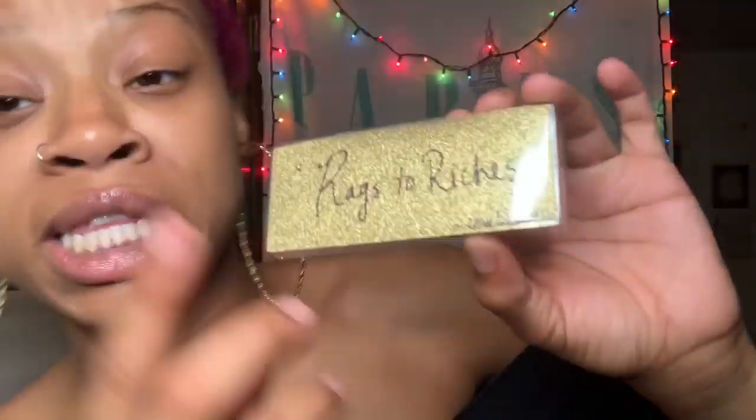Starting off the flip, I love the cover. The cover is glittery. If you know me, you know I love gold. Gold is my color. Gold is cute on my skin tone. It makes my eyes pop. Like, come on now. Gold is lit. But anyway, I like it. It's glittery. And I like how she has the text on here.